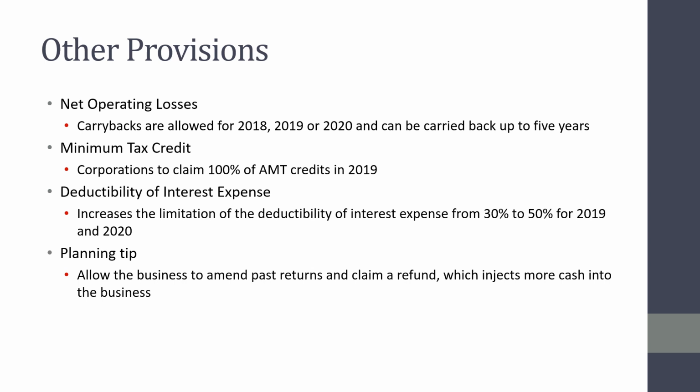So how are these all related? Well, all of these changes allow you to amend your prior year's return to claim refunds for any of these items you may have, and really help enhance your current cash flow picture for businesses. The reason this strategy tends to be very popular and a lot of businesses appreciate these types of changes is that they're able to amend past returns, claim a refund, and that's going to inject more cash into the business now, presumably during a time of need.